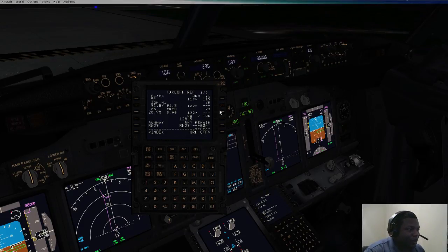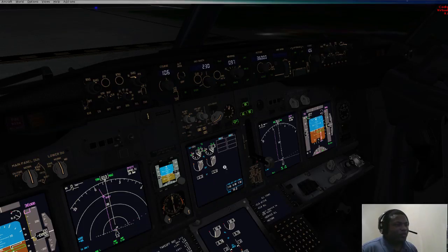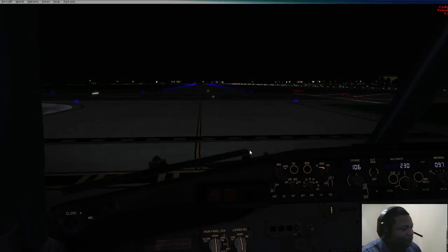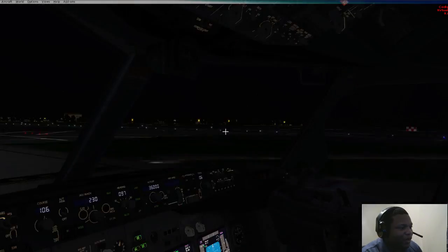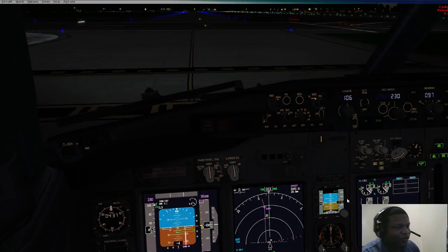So at 122 knots, we're rotating. Rotating basically means pull back and take off. V2 is the flap retraction speed. So we're actually going to start cleaning up, retracting the flaps that we extended. We're going to retract those past 132 knots. So that's what that is. We're going to assume that we've got takeoff clearance. We just can't go and take off.